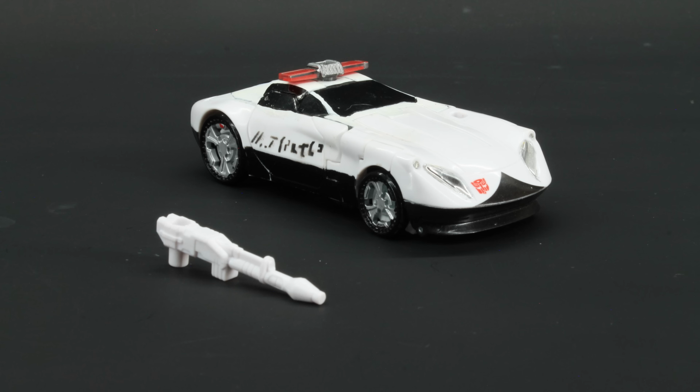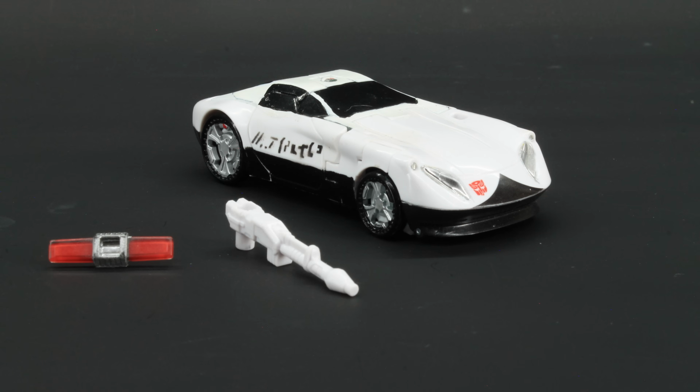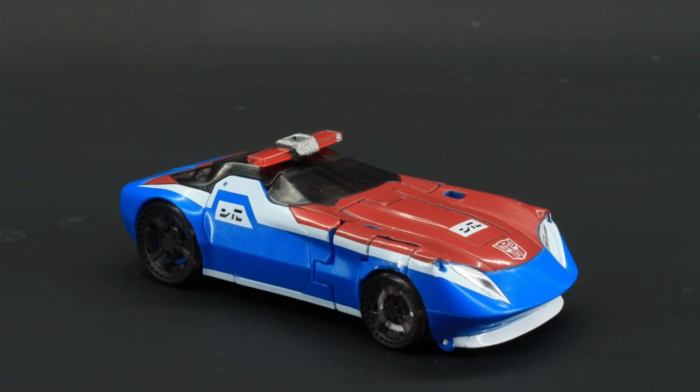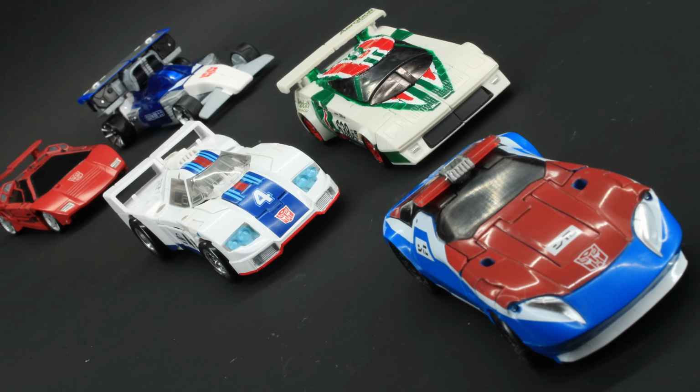Anyway, tangent aside, Prowl comes with the light bar and rifle. And given that they wanted mold accessibility for the other two, the light bar is removable on a 5mm peg. And yes, of course, this means we have interchangeability. So Bluestreak could be one of those undercover cops that puts on their lights whenever they get word from dispatch, or Smokescreen could be an official pace car of the Trans-Europe Express.